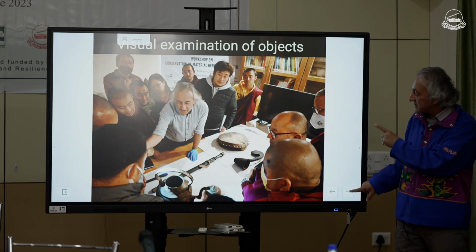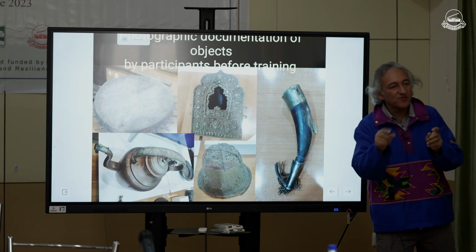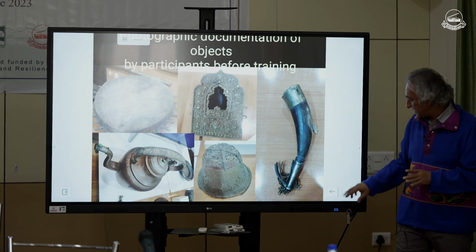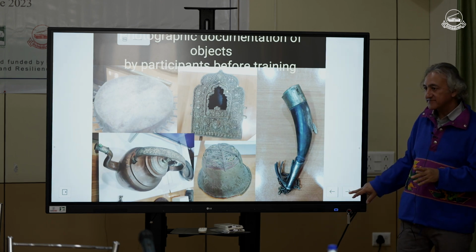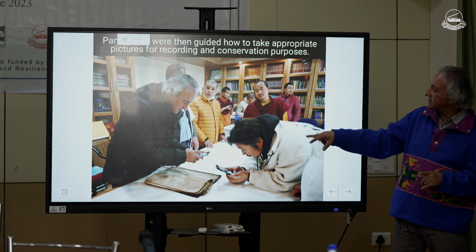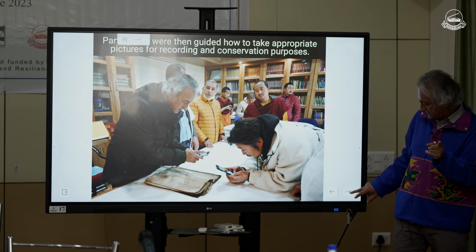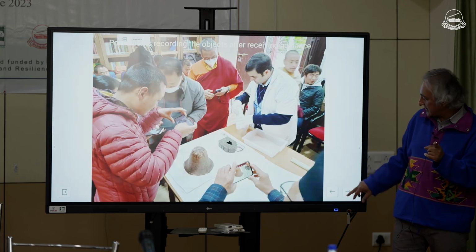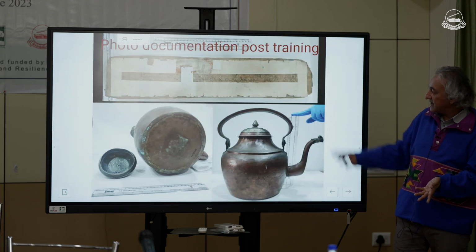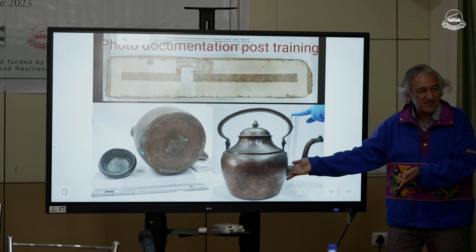So we will do a visual examination of the objects and you will photograph them your way without any guidance from us, right? And after that, with some guidance, you do it again, right? And you will get certain results, and we will all help you, everybody will help. And these are the results by the same people after 2 hours of the session.